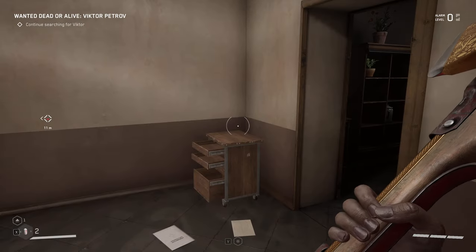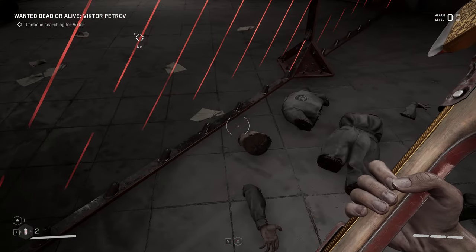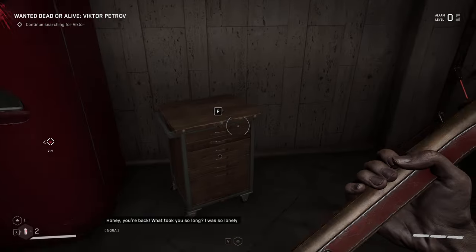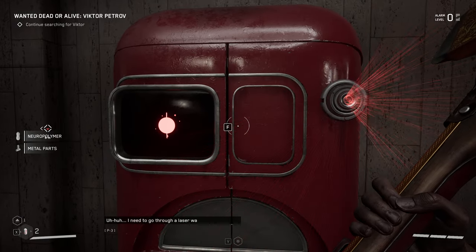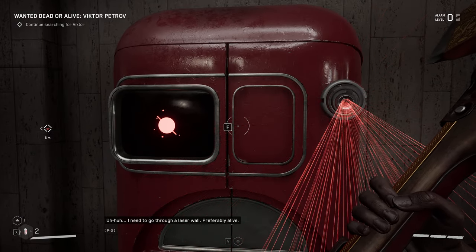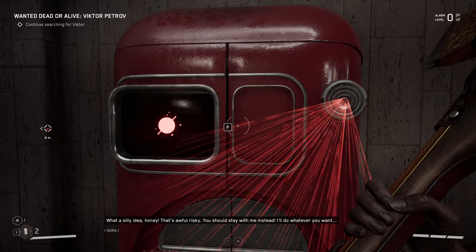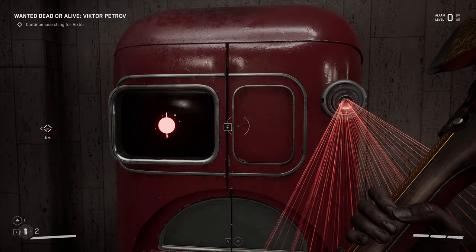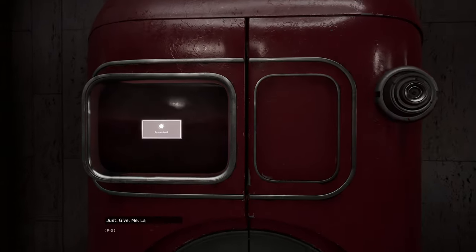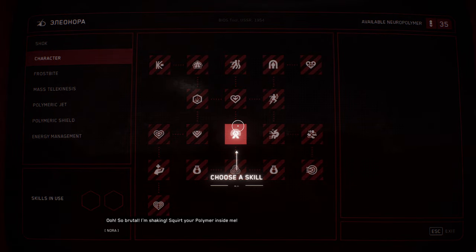Over to third parties constitutes a crime against the party and is punishable by law. Honey, you're back! What took you so long? I was so lonely. Look, I need to go through a laser wall, preferably alive. What a silly idea, honey. That's awful risky. You should stay with me instead. I'll do whatever you want. Just give me laser protection! Oh, so brutal. I'm shaking. Squirt your polymer inside me.